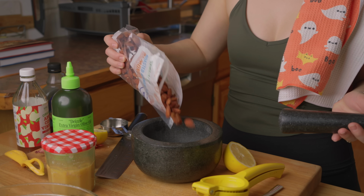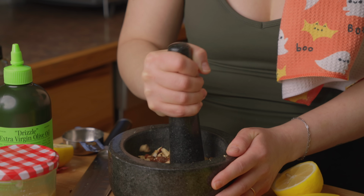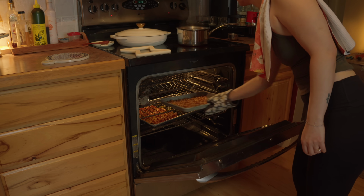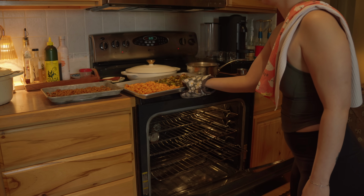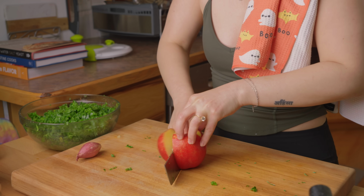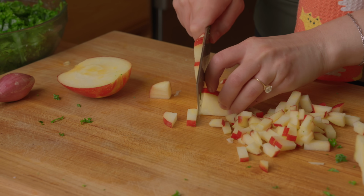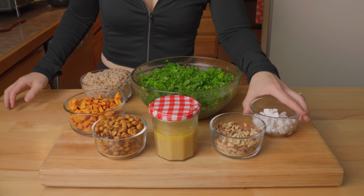And then roasted nuts or seeds are an absolute must for me. In every single salad, I just love the crunch. And for this one, I crushed up some roasted almonds, but pecans are another favorite of mine for harvest salads. Some fresh apple also adds a really lovely crisp texture and sweetness into the mix, but you could also use pears, pomegranate, or dried cranberries.